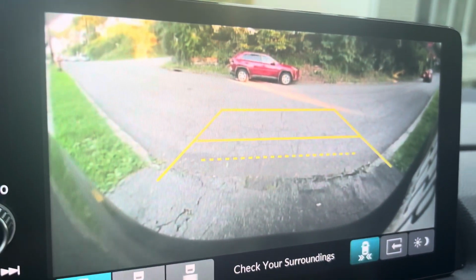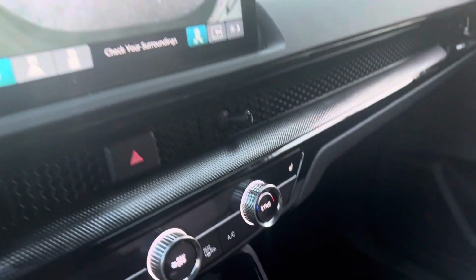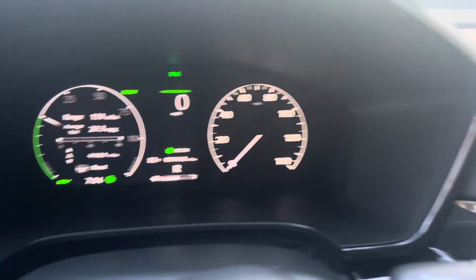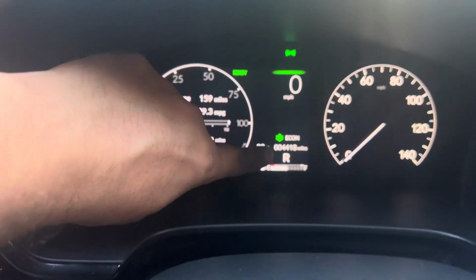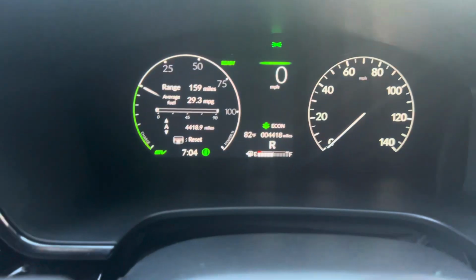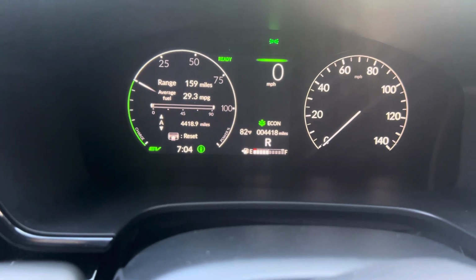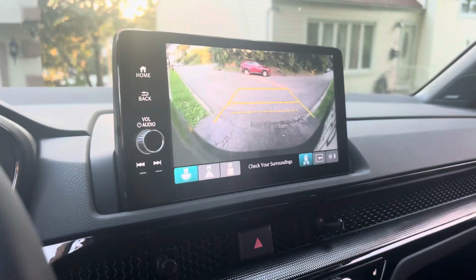Camera's pretty cool. Sorry, car's a little bit dirty, guys. So we're gonna do a review. It hasn't hit 5,000 miles yet, still a baby. 4,418. So we're gonna put it on drive. Get going.